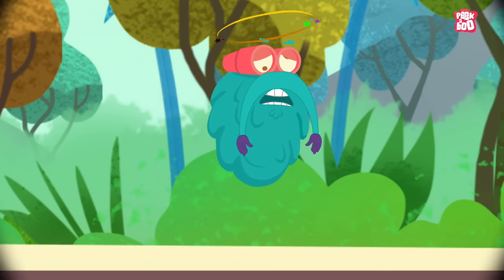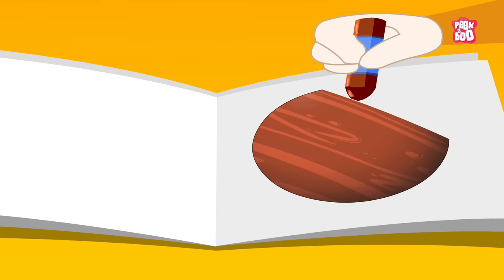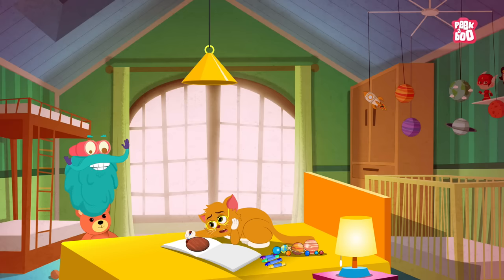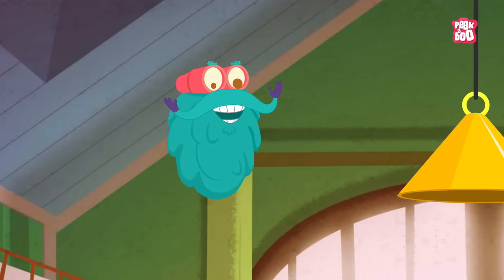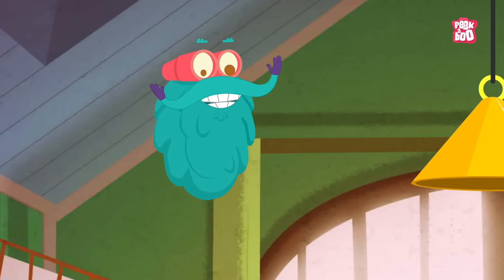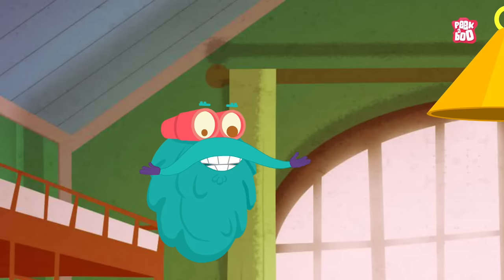Oh, never mind. Oh, is that Jupiter, little kitty? Well, you got the wrong color, as Uranus is not brown, but blue as the ocean. Really?